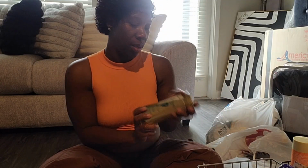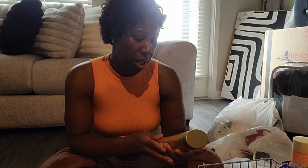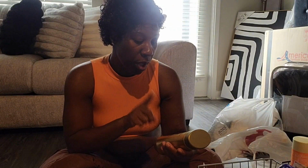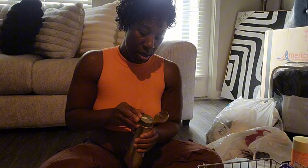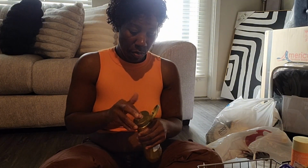Then I also got some Summer's Eve. And this is a new one because I never saw this one. It's a spa renewing luxury wash, and it also has jasmine. It's fragrance blended with essential oils. Oh, wow. So it's creamy. Oh, it's like a white foam. I never seen it. Look, y'all. But anyway.